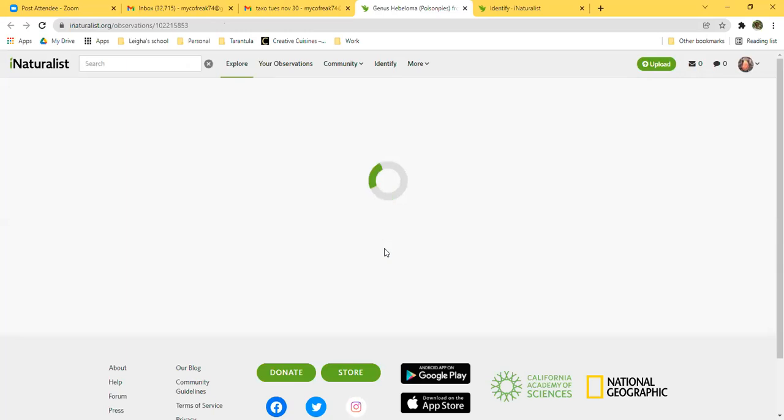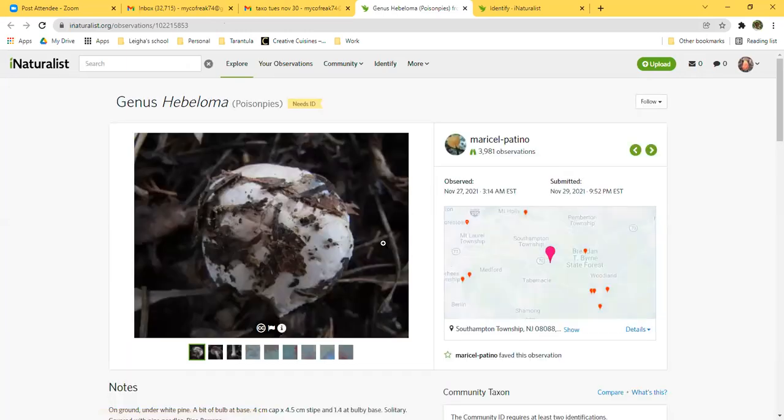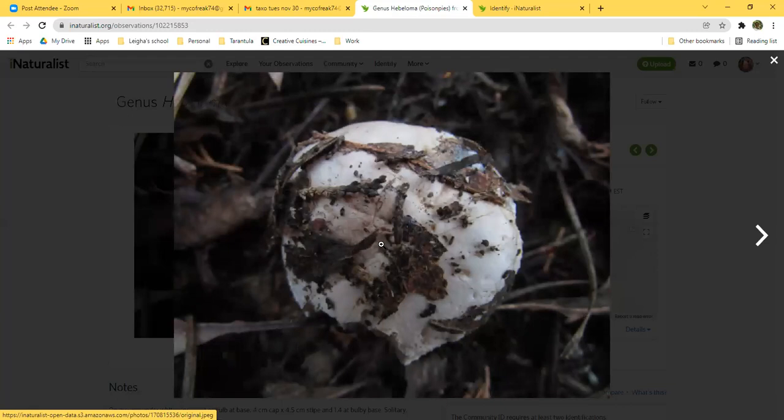Okay, so this one was in Sui Road, which is in the Pine Barrens. And this one was also in the Pine Barrens. This was on Saturday, and I didn't know what to make out of this one. When I found it, it was buried under the pine needles. When I took it out, I thought it was a Cortinarius because it has a white base. You'll see in the photos.